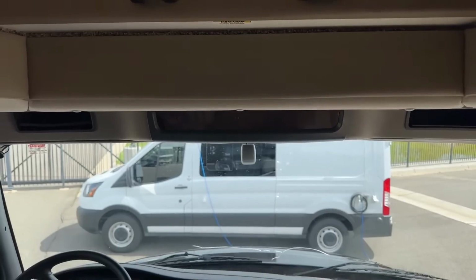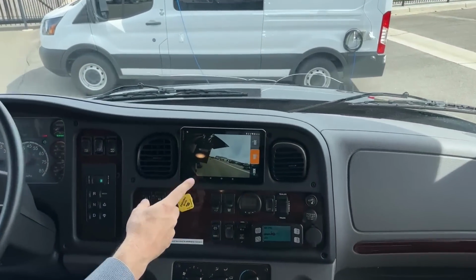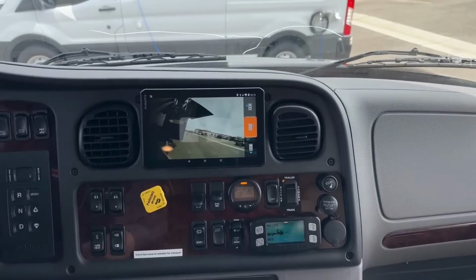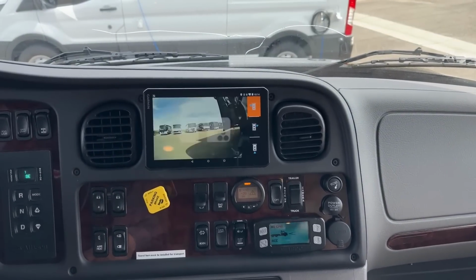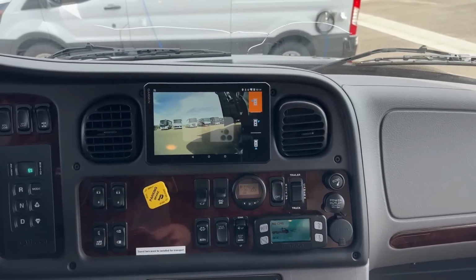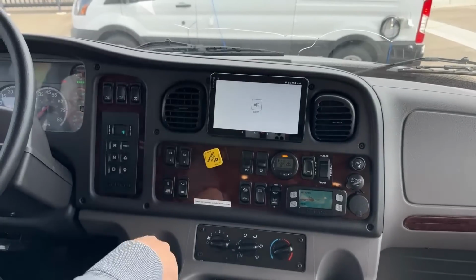But you do have side cameras on this guy. As you see right here, when my right turn signal is on, it's going to go down the right side of the coach. You do see the slide and the awning out. And if you go left, you get that left side. Again, we have slides out, so it's not the greatest view, but that's kind of what that looks like. And if you were to put it in reverse, you would see what was behind you as well.